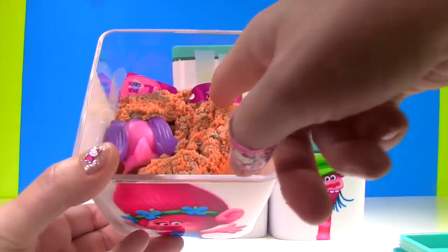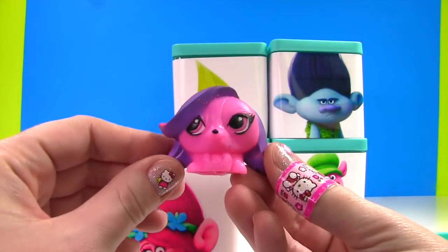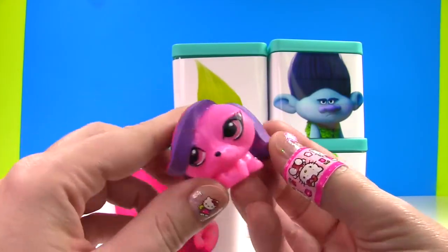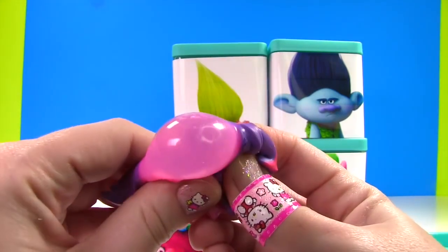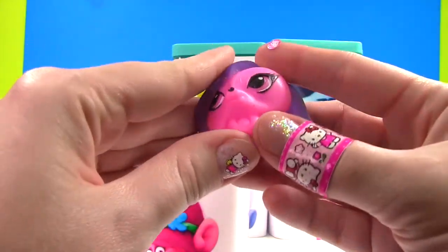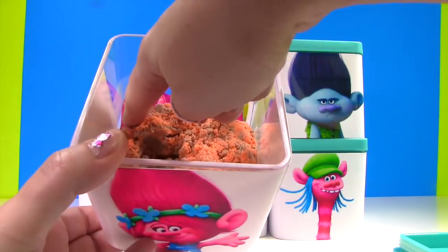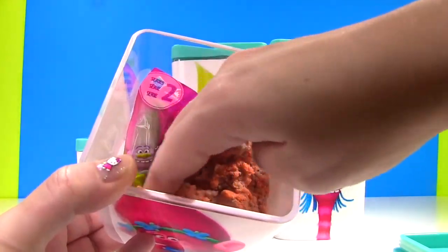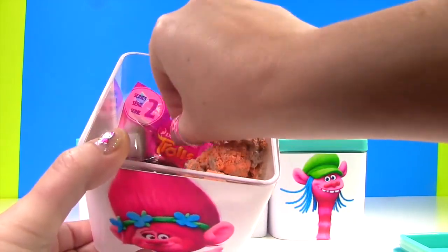Time to go digging in more sand. Oh, there's something right here. It's Zoe Trent and she's from the Littlest Pet Shop and she is a fashion. A very, very squishy fashion. On the squish meter, Zoe Trent gets a 10. Woohoo! Okay, time to keep digging through the sand. I think I see a blind bag back here.